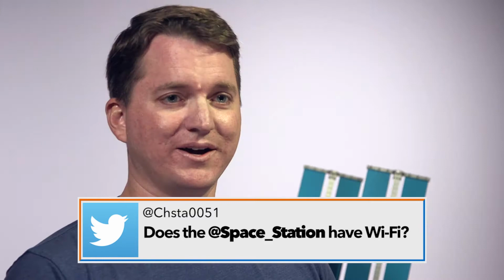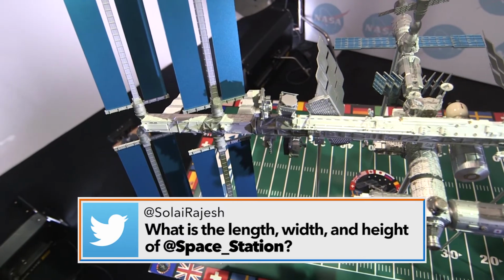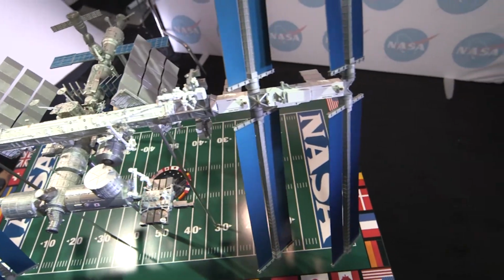The space station does have Wi-Fi. A lot of the external payloads communicate with the inside of the space station via Wi-Fi. The space station is about the size of a football field, including the end zones from end to end, and from front to back is about the size of a football field to the sidelines.